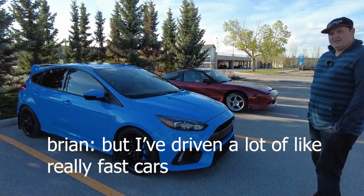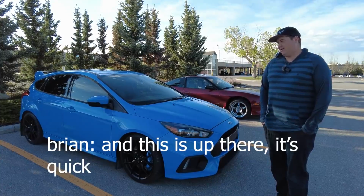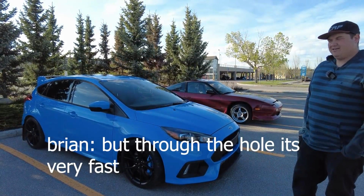You might not think it's fast, but I've driven a lot of really fast cars. This is up there. It's quick. It's spirited. It's not a speed car, but as a whole, it's very fast.